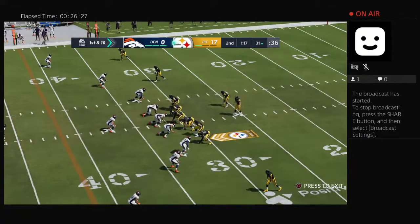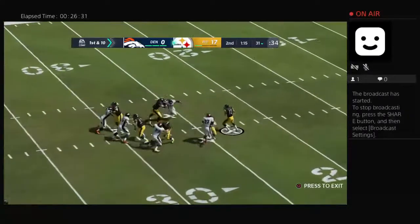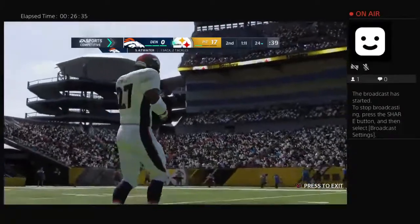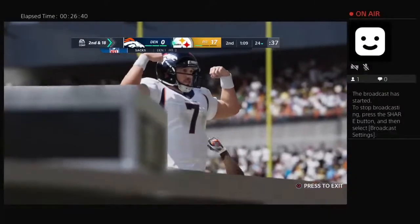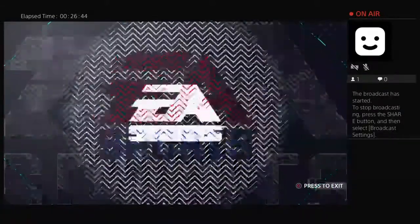Line of scrimmage, the 31 now on 1st and 10. They'll come out throwing here to start the drive. Can't get away, and he's taken down. Quarterback sack. Well, maybe that can give him a little bit of a pick-me-up, a little bit of a jolt. One of the few things has gone right defensively. Because other than that, it's really been a first half to forget.